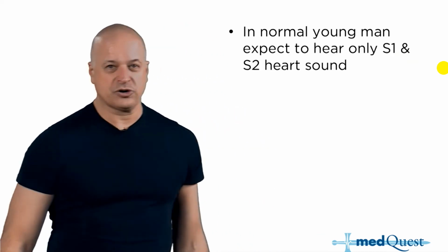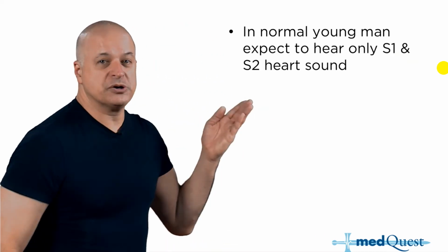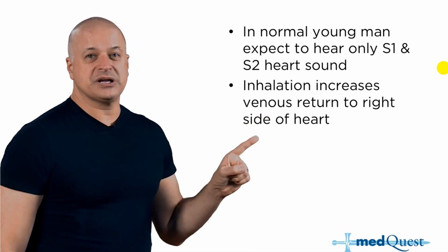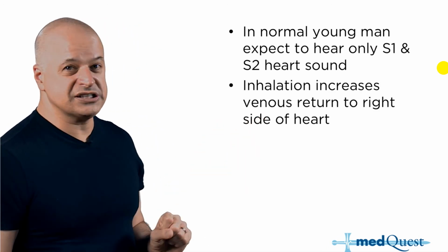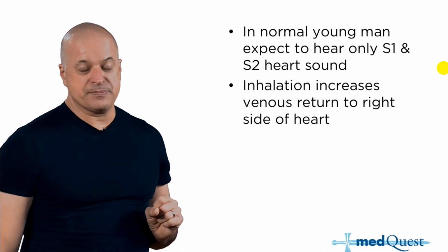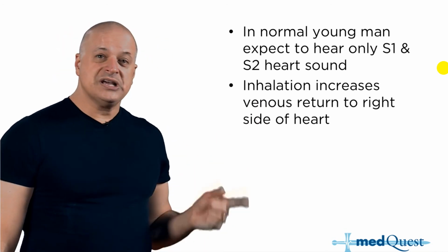Step one at USMLE and our boards are very interested in having us protect our patients from too much testing. So what you're not supposed to do is order stress tests and echocardiograms on the person. You're supposed to know that besides S1 and S2, the only other thing you can hear in normal heart sounds is an S3 gallop in young healthy people, particularly athletic ones.